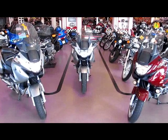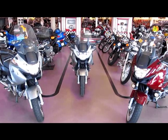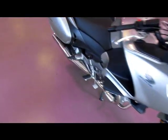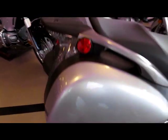This is the new sport touring bike from Honda. It's the NT700. It features a 680cc V-twin liquid-cooled engine with fuel injection. It's got a 5-speed transmission with shaft final drive. Also available in red or silver and available in ABS.